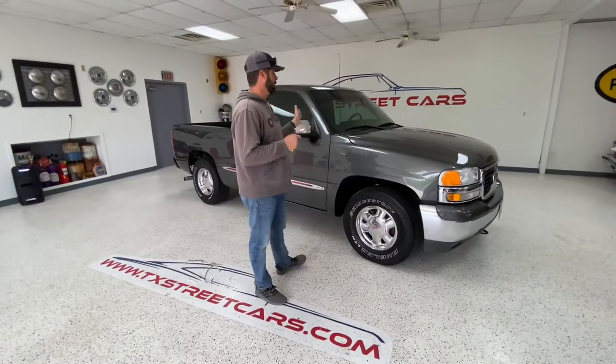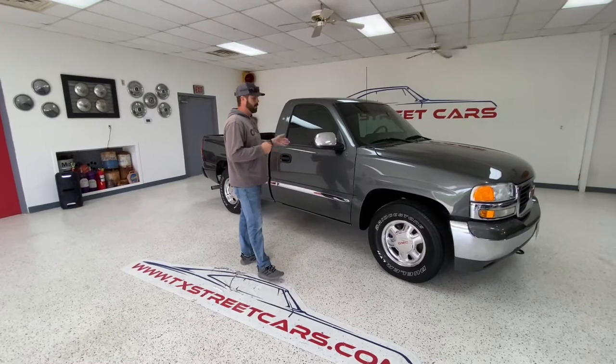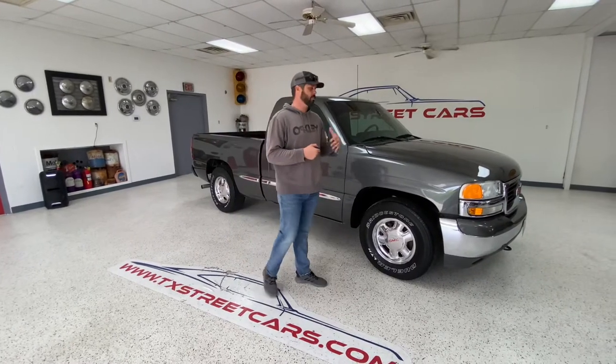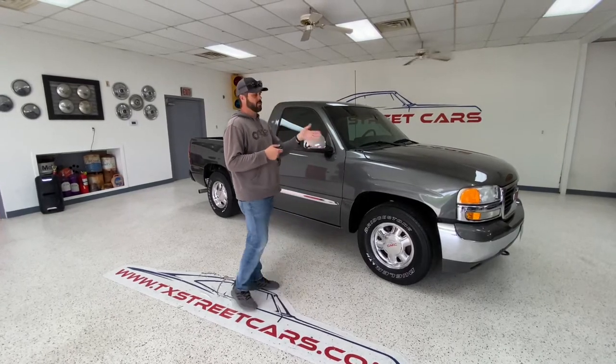Texas Street Cars. In the shop today we have a 2002 GMC Sierra SLE model that has a bunch of options. We'll go over the options of it. Really clean original truck. We'll go over the details of it. So to start, factory options: a 4.8 V8.